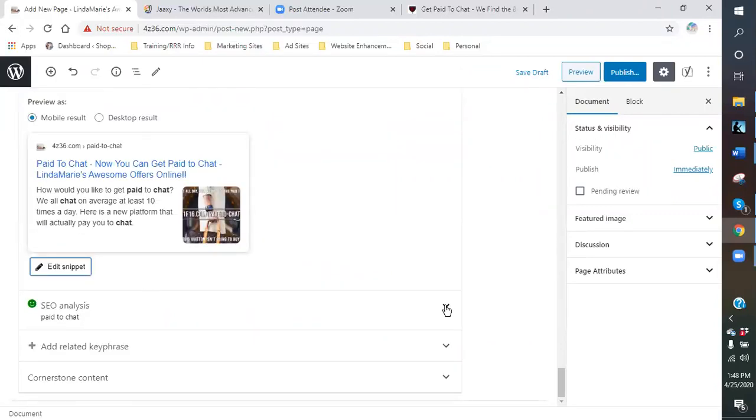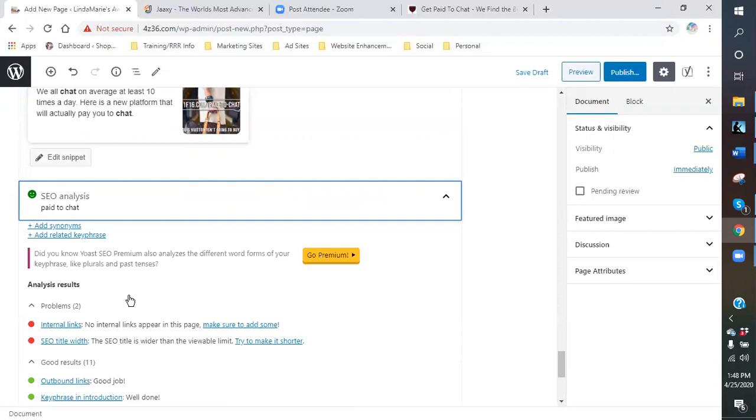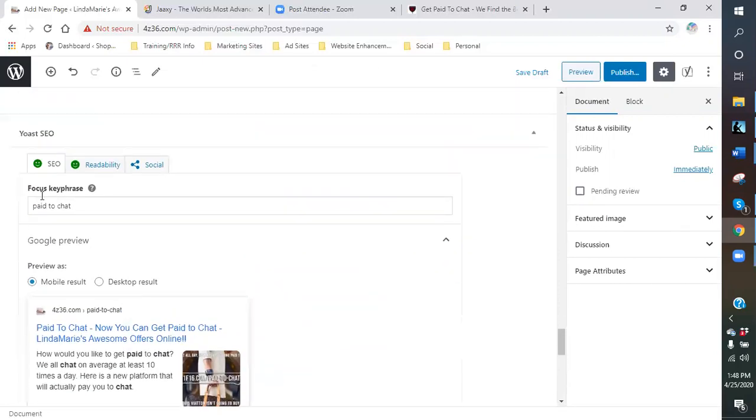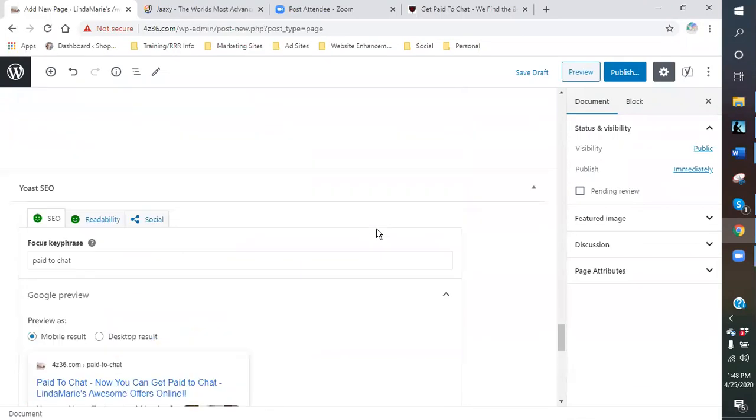And so we're going to look at our SEO. See, it already tells us that our SEO title is too wide. I don't care if it's too wide. Like I said, it's just part of the name of her website, but we got a green and green. Still going to have to come back and modify it, edit it and add her own images.